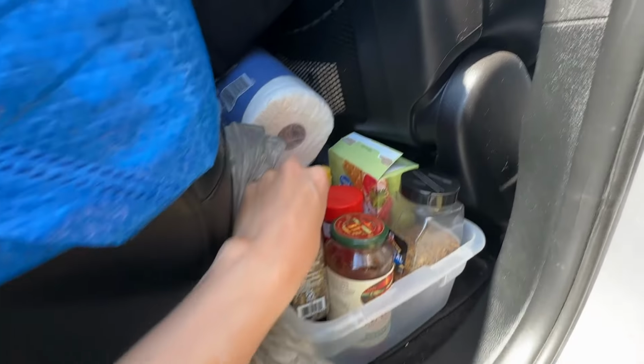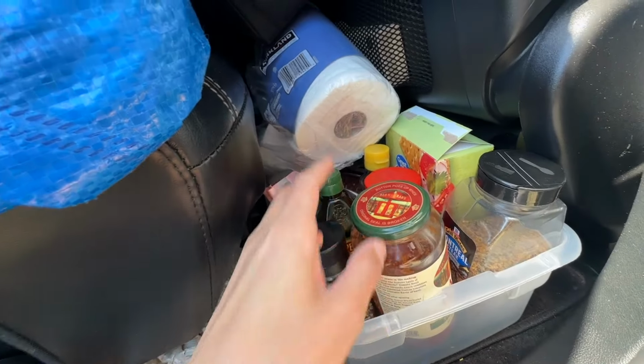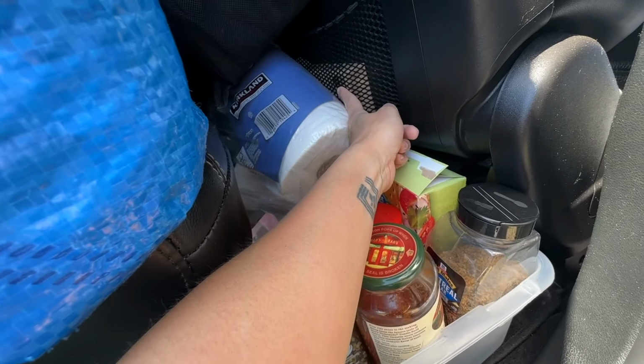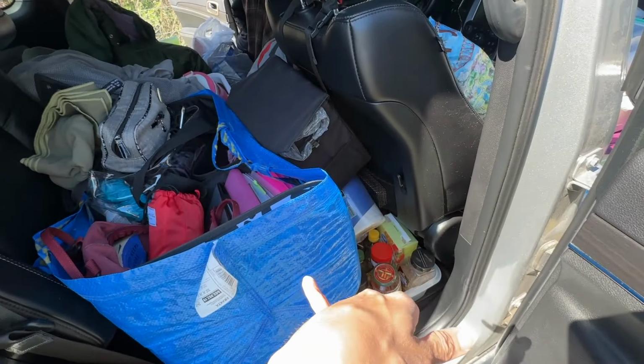These are my main seasonings. Oh, I need to get rid of this actually. My bad. Anyways, there's my main spices and stuff that I use, and then just some extra toilet paper because that's always good to have. And then I have this Jackery connector for my solar panel, tucked in that pocket, and that's the only thing in that pocket so that I know where it is.